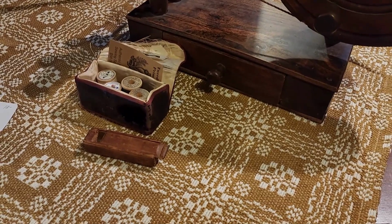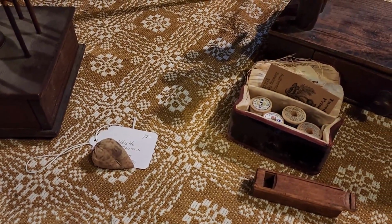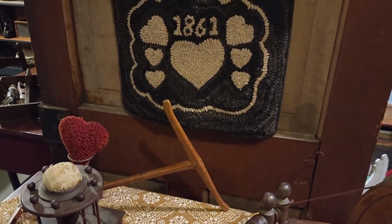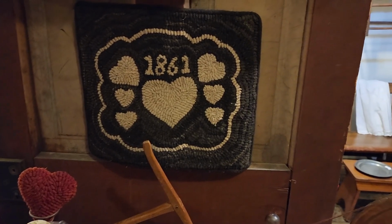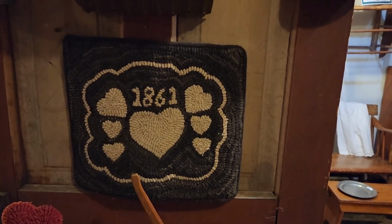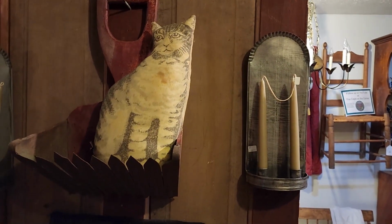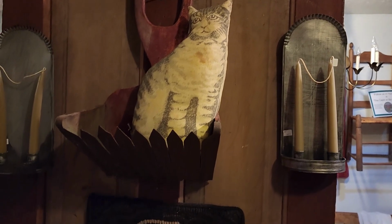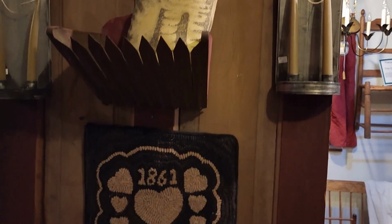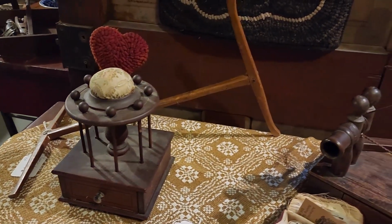There's a little wooden needle holder, an early strawberry emery, a little nitty noddy. There's a new hand hooked reproduction wool on linen hooked rug that I have here in the shop now. And then this early cranberry scoop with the kitty cat in there, and a couple of tin candle sconces. But this piece right here, let me put this stuff down.